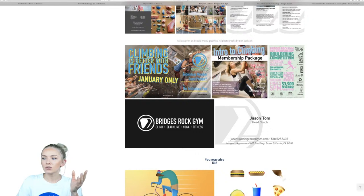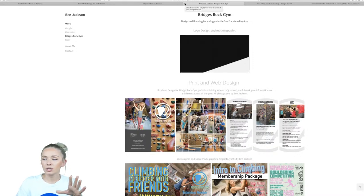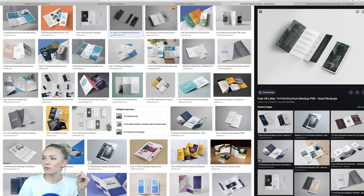Even here, I would try to mock it up to show what it is used for. Is it used for an ad online, or is it used as a print ad, right? Okay, if it's used on social media, use a social media mock-up. Okay, Ben, I think you're doing a great job. I think there are a couple of things you can improve on. Hopefully this was helpful for you.